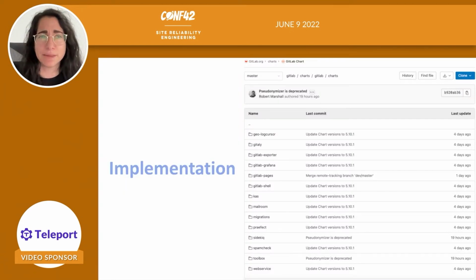Okay, so let's talk a bit about the implementation. So we decided to go with the Kubernetes GitLab deployment, and I used their Helm chart, which you can see here. We use Terraform for everything, for the infrastructure and deployment, so I had to incorporate their Helm chart in our Terraform codebase.